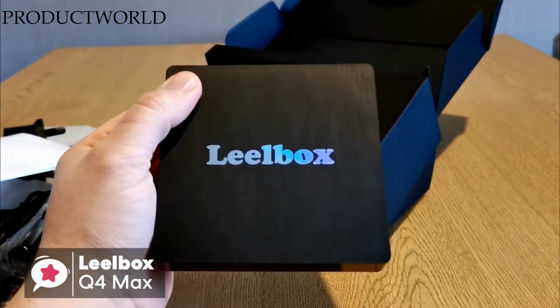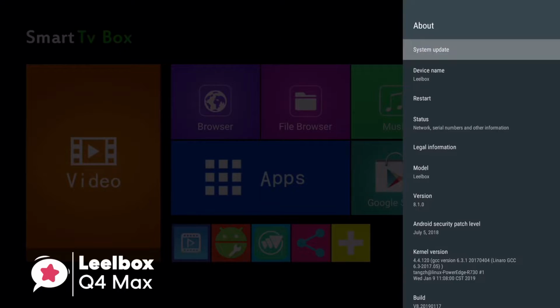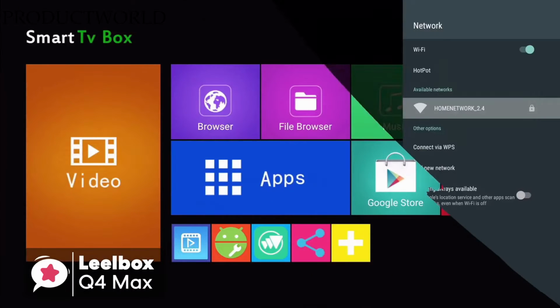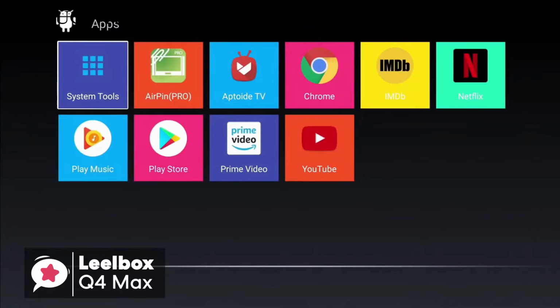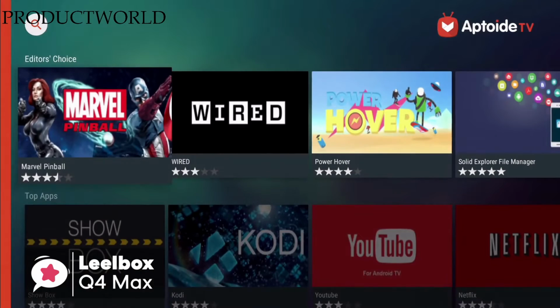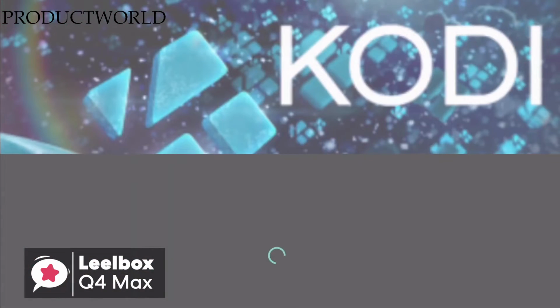Design-wise, it has a traditional box shape which we found to be pretty standard. As for performance, the Leelbox Q4 Max uses a professional RK3328 quad-core Cortex-A53 processor and comes with the latest Android 8.1 OS, which makes sure the Android TV box is running faster and more efficiently to watch movies and play games without buffering in the apps you prefer, like Netflix, IPTV, Showbox, and so on. So you have no need to wait for the stream to catch up.